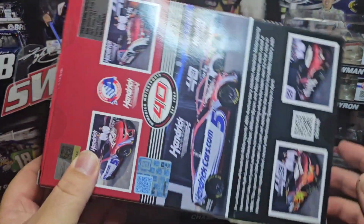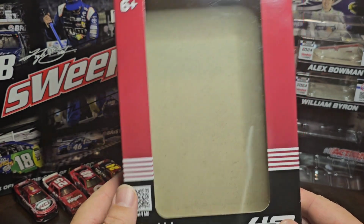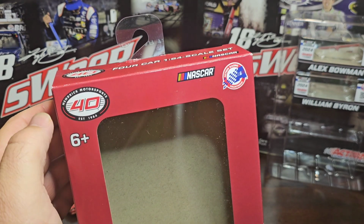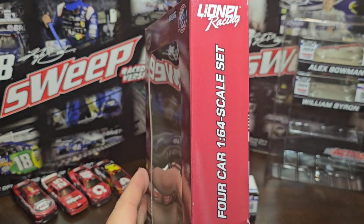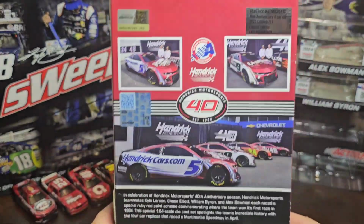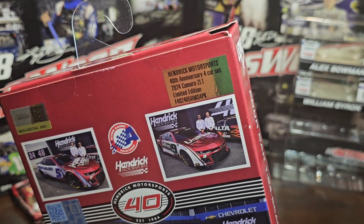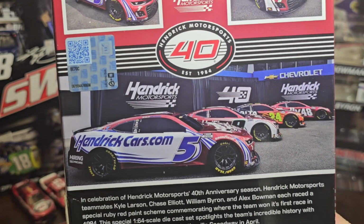So here's actually what the box looks like. Looks incredible. I like the box. You got Hendrick Motorsports 40, scammy QR code, 6+. They did change that. Hendrick Motorsports since 1984, NASCAR action, and on the side, it's like literally three sides of it, is the four car set, 1:64 scale. Bottom trademarks, and on the back is what we've been looking at. The sticker for it is Hendrick Motorsports 40th anniversary four car set, 2024 Camaro ZL1 limited edition, and you get pictures of actually all the cars. That looks good. I like that picture.